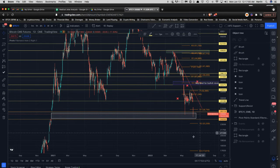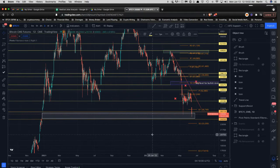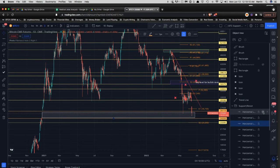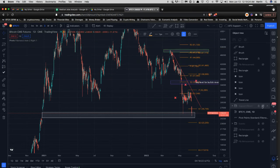So keep that in mind, right? So we have this support. Wait, I moved that the wrong way. Yep, there we go. We have this support. Right? We have a support at 23,000. We have some support, so we could drop more, is the point right there. We could drop some more.